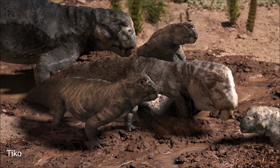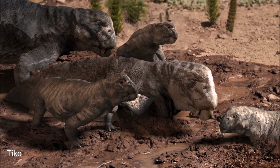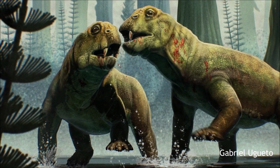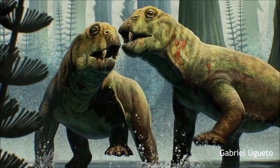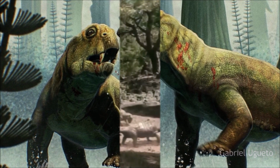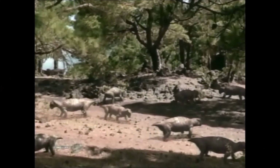Remarkably, Lystrosaurus survived the Permian Triassic extinction event 252 million years ago and became the most common terrestrial vertebrate of the early Triassic, making up to 95% of individuals in some fossil beds. Various hypotheses have been proposed to explain its survival and proliferation during this period.